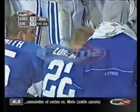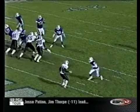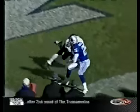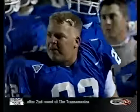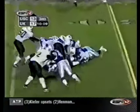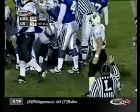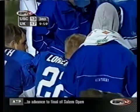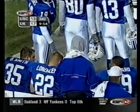Well, go back to the interception. It's a fade in the end zone. You see on the outside, Quentin McCord covered by Sheldon Brown. See, McCord doesn't jump, and that's a tough one to not jump. He's really not supposed to jump, but you see Jared Lorenzen very upset. I think he wanted his receiver to jump, but it's a very tough position to have to jump in when you're throwing the fade over the shoulder. So when you're running full speed toward the corner and you're supposed to jump backward, that's a hard jump. That one's on the quarterback. He underthrew that one. 12th interception this year by Lorenzen.